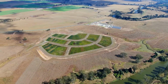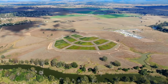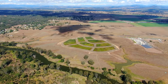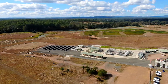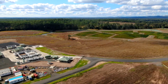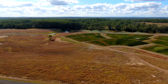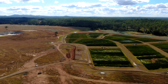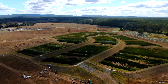This wetland is designed to produce the highest quality of effluent possible in Australia. It follows a very high-tech sewage treatment plant, a membrane bioreactor. However, it is still not able to treat effluent to the level required for discharge in the Logan River. And hence we've got the 7.5 hectares of wetlands here which do the final polishing process.